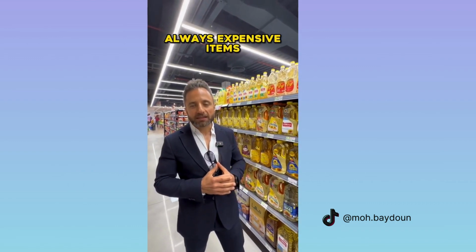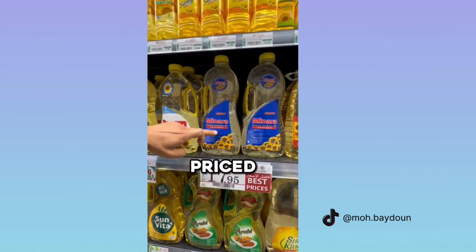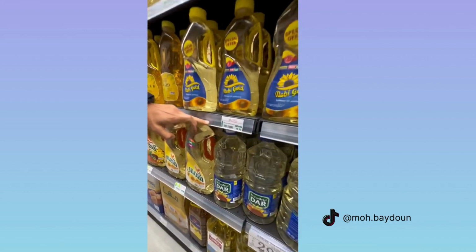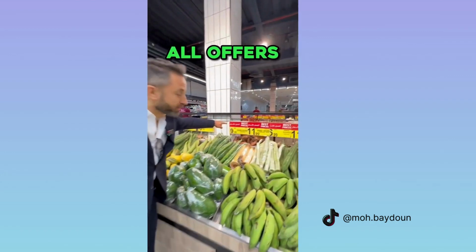Always, expensive items are placed at eye level. As an example, this sunflower oil is priced at 18 dirhams. The same oil is available one row below at 15 dirhams. The human mind connects red with urgency, and that's why you will find all the offers being put in red color.